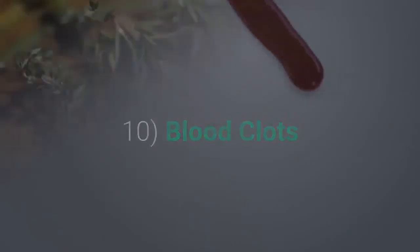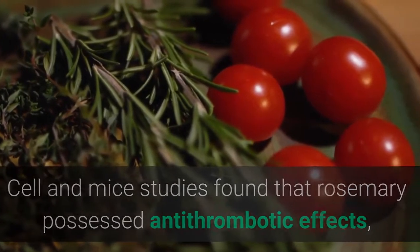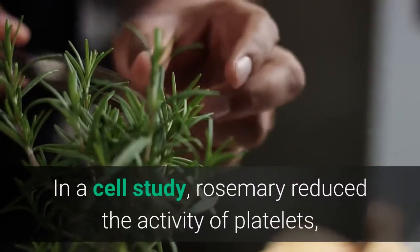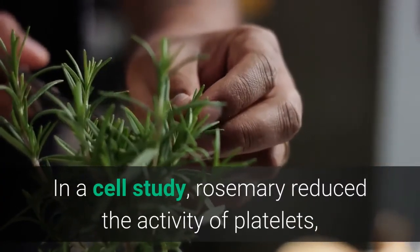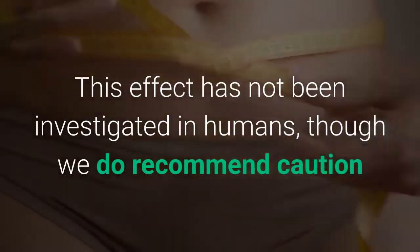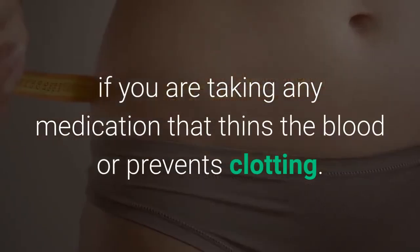10. Blood clots. Cell and mice studies found that rosemary possessed antithrombotic effects, meaning it stopped blood from clotting and restricting blood flow. In a cell study, rosemary reduced the activity of platelets, which are the cells responsible for the clotting of blood. This effect has not been investigated in humans, though we do recommend caution if you are taking any medication that thins the blood or prevents clotting.